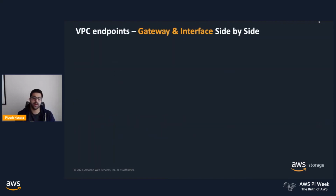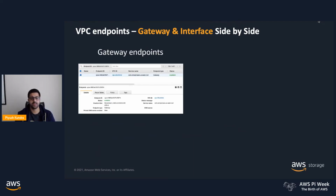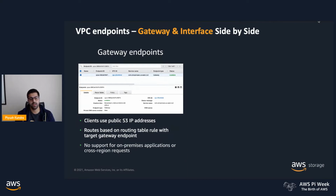So let's do a quick comparison between the gateway style and the interface endpoints side by side. As we discussed, the gateway style endpoints use the public IPs of S3 via the regional S3 DNS names. And they work at the routing table, where a new rule in your routing table with destination S3 and target gateway endpoint is added. And because they work at the routing layer, they're not accessible outside the VPC and thus do not currently support on-premises applications or cross-region requests. They're free of charge, and there is no fee to use gateway endpoints to access S3.